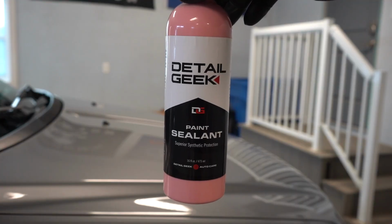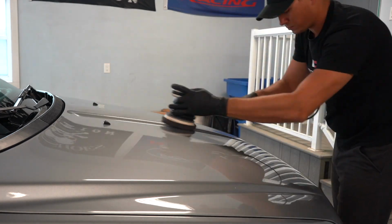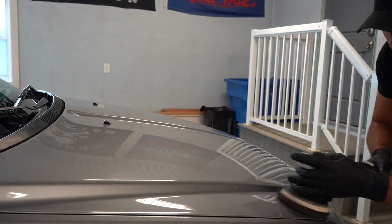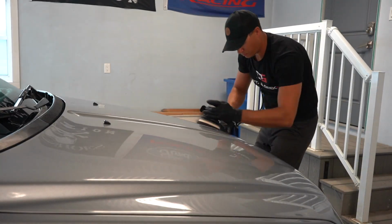Okay, turning my attention back to the exterior now, and to boost the depth and gloss of this silver paint, I'm applying some of my Detail Geek synthetic paint sealant, which you can apply by hand or machine like I'm doing here, and it's going to create a hydrophobic layer of protection that lasts for up to 6 months.